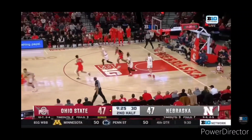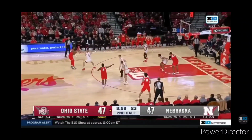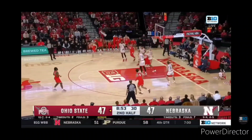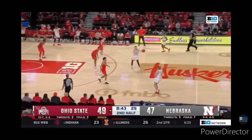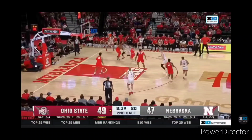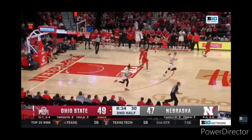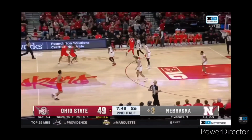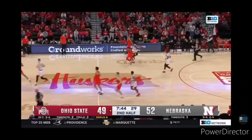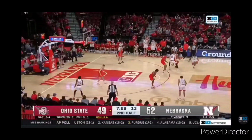Nice jumper. I would have said that was a bad shot, but he made it. Got to work the ball around, get some nice sets. Now they just pass it around, penetrate, and then they make it right there. 49-47, Ohio State takes the lead with 8 minutes left to go in the game. Back and forth battle, that's what I told you it was all about in the Big Ten. That was up and in. Nice play. 52-49, Nebraska just had a 3, and then they get a turnover. Under 8 minutes left to go in the game, and it is not looking good for Ohio State.